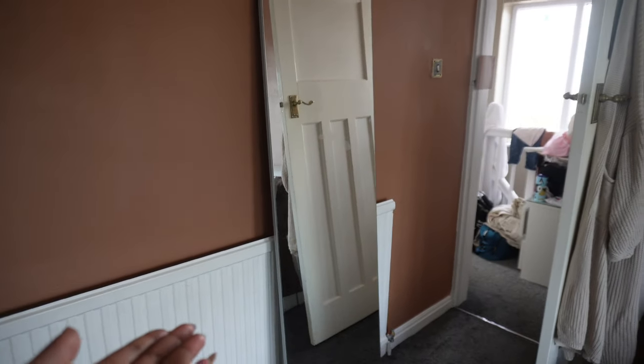Getting rid of this, we're gonna get a new gold arch mirror. I'm just not sure if I want to put it in here or if I want to put it downstairs, but I'm just in love. I'm just in love with this colour. I'm in love with the finish.